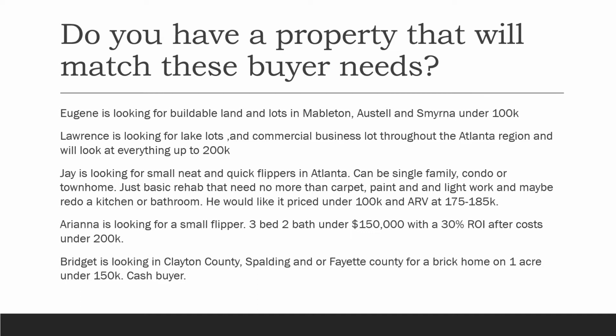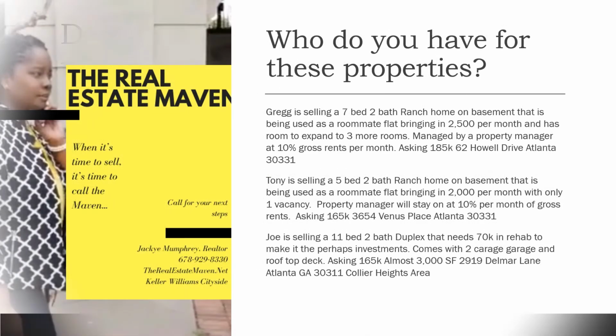She can do a 1,000 square foot home or she could do a 2,000 square foot home, but the acreage is what matters and the brick is what matters, and it being under 150 is very important, and she's going to be a cash buyer.